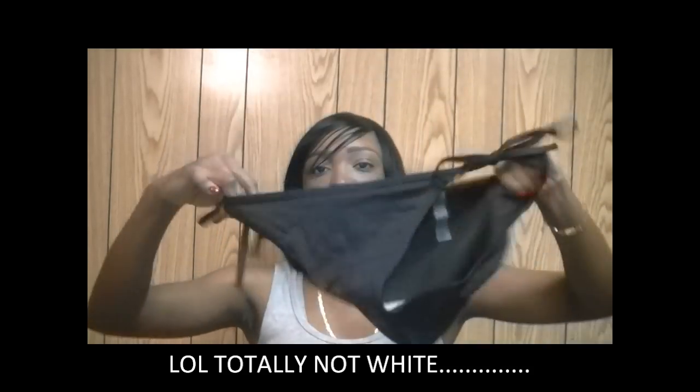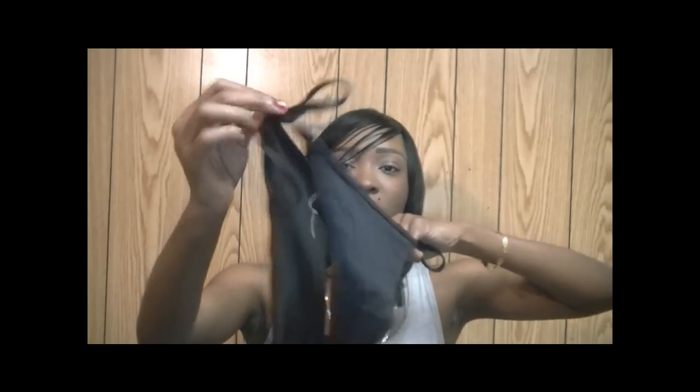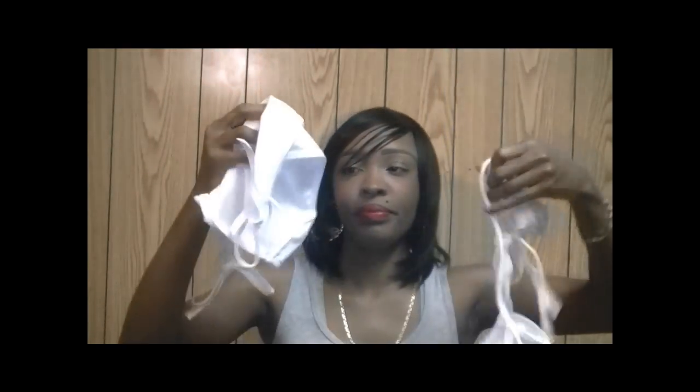So the first thing that I got were this simple white triangle style bikini. It's just a simple one that ties on the sides, the regular triangle top. And I got it in black and white. The reason why I got these, they were on sale for like $9.99 for the whole set, top and bottom.